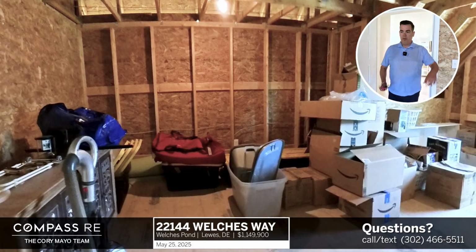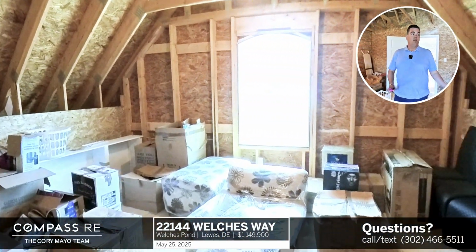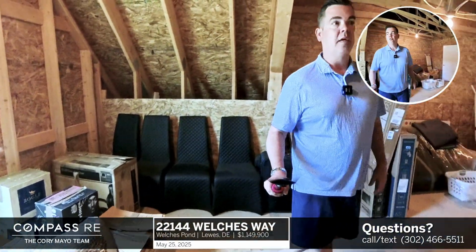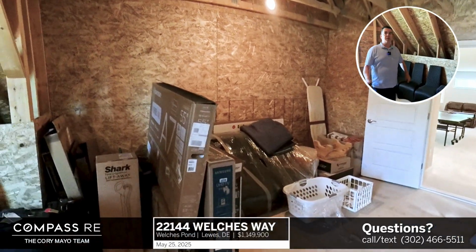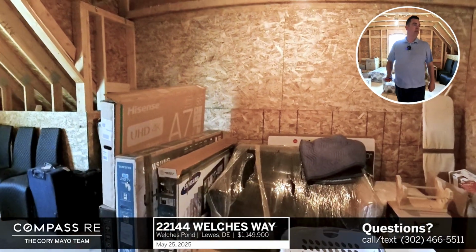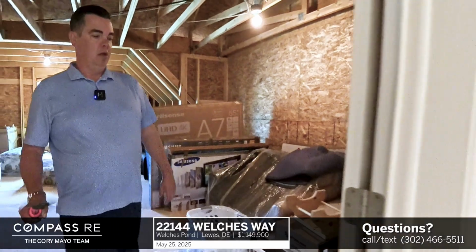This would be the ability you could finish this off to be a large bonus room or use it as unfinished storage. This is a huge space. So lots of room. And the cool thing is that you can see this 2x6 exterior construction. You know, it really goes into showing the quality of the build of the home.